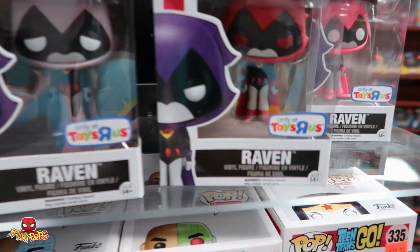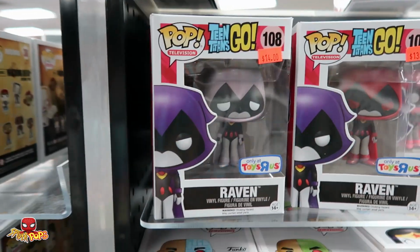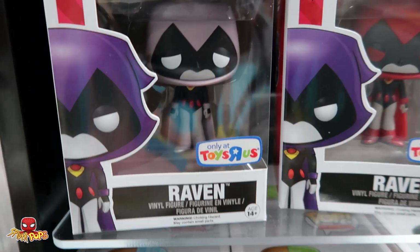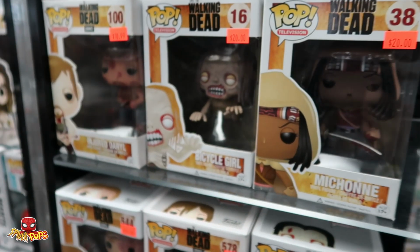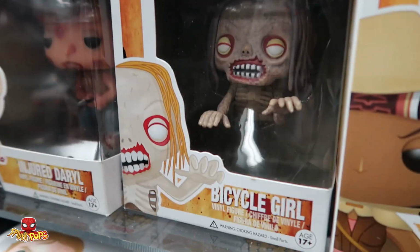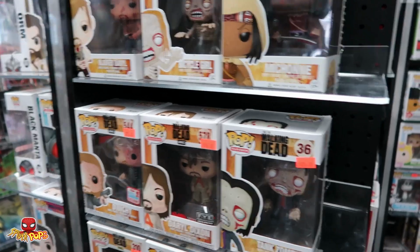They got some Raven pops from Toys R Us, and the new season of Fortnite actually just dropped, and there's a brand new Raven skin that is pretty cool, so that is kind of interesting to see today. And then over here, they got a whole bunch of Walking Dead pops. I actually have that Bicycle Girl right there, which is pretty cool. My sibling got that for me a while ago, so that is pretty neat.